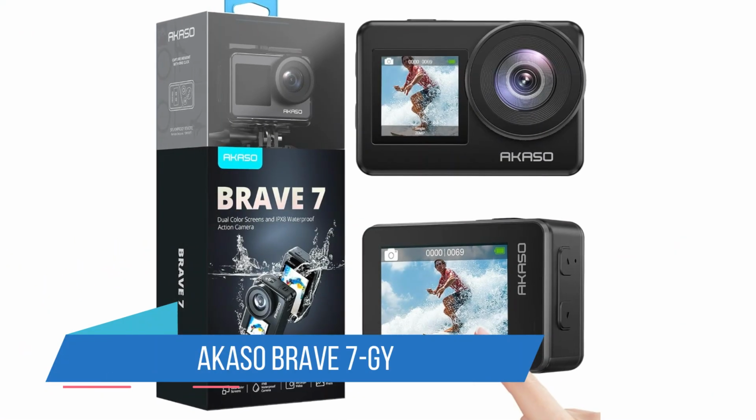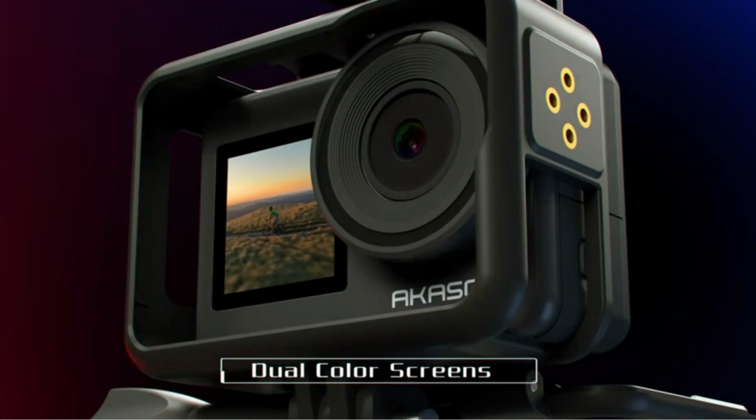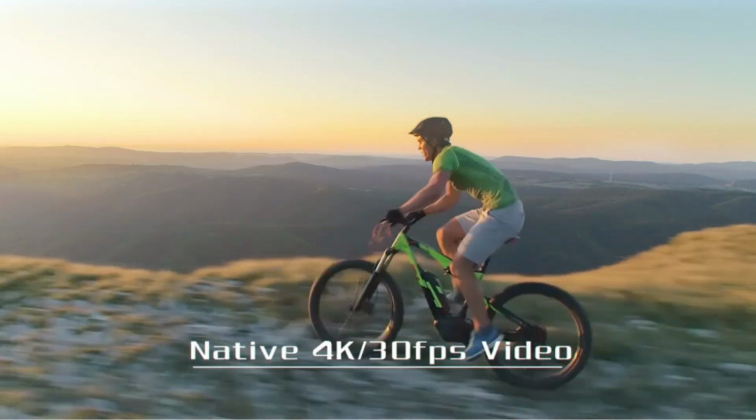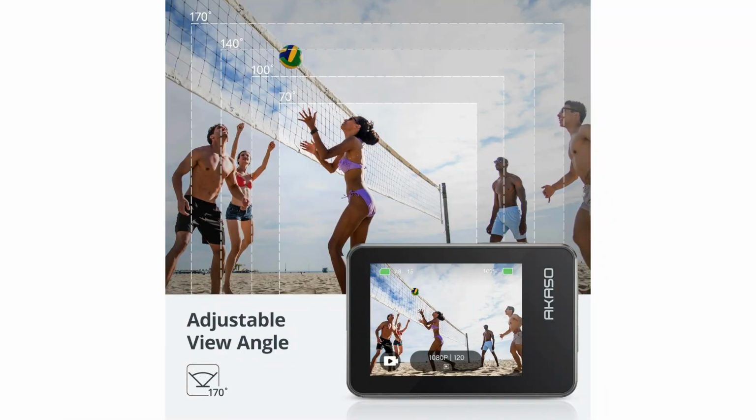Number 1. Akaso Brave 7G. The Akaso Brave 7G offers similar styling and specs to a GoPro at a significantly lower price. The Brave 7 has LCD screens on both the front and the back of the camera, as well as a screen on the remote control.